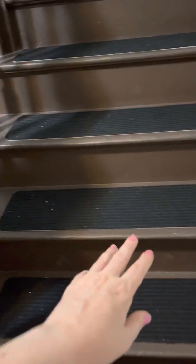So I spent a whole afternoon, a whole Saturday, I think it was, just putting these down and putting the sticky stuff underneath them. And then I got the rods up for the side curtain as well. And then we go up this way.